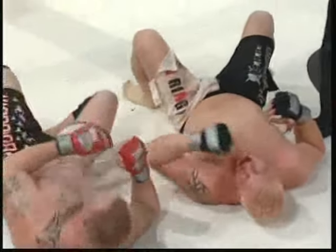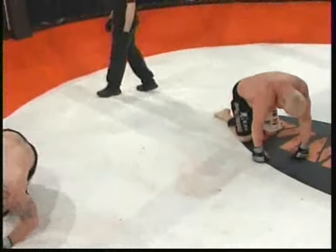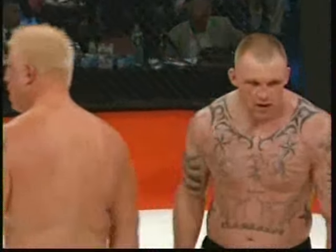That hurt. Tuxer showing real heart. Oh, Tuxer showed great heart at the end of that third round. He knew enough to get up. Almost had a chance to try to knock out his opponent, and then View smartly just took him down and ate up the last few seconds. Heavy-handed fight.